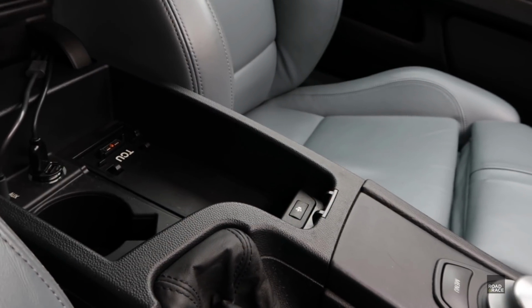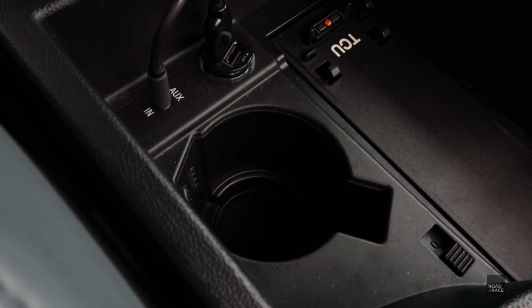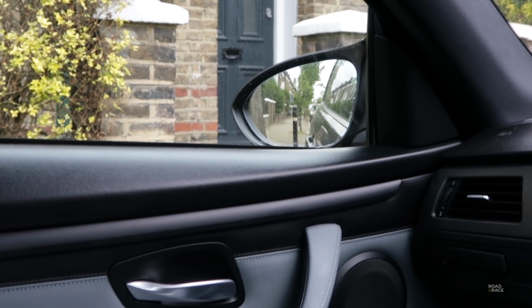If you look in the centre console, you have a refrigerated cup holder. Refrigerated? Yeah, it pumps aircon in there. Oh, yeah. Reversing mirrors, so when you reverse, the mirrors tilt down so you can see the ground, which is nice. That's good for curbs and stuff like that.